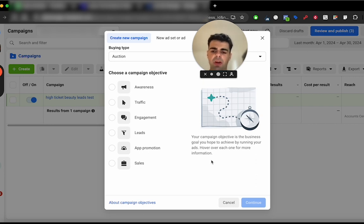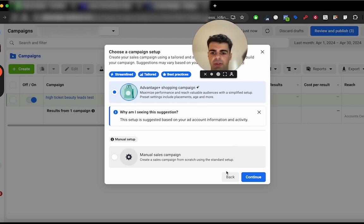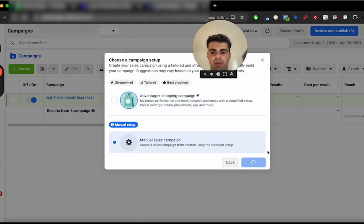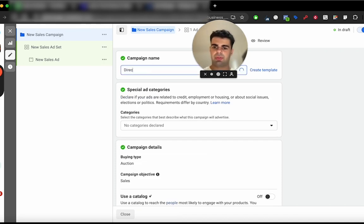However, a lot of booking platforms, when you set up the pixel inside it, will track your events as a purchase event. So when someone makes a booking, it triggers a purchase on here. So since most of you are going to be triggering purchase events, you're going to click sales because that's where you actually find this event. You're going to come to manual sales campaign. And I'm just going to call this direct bookings.